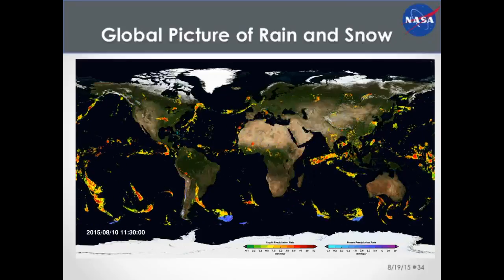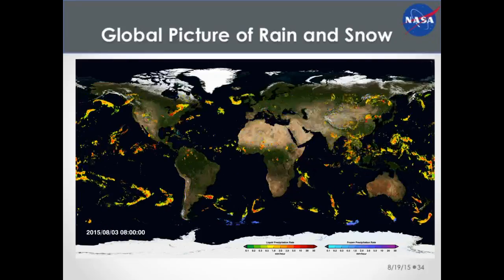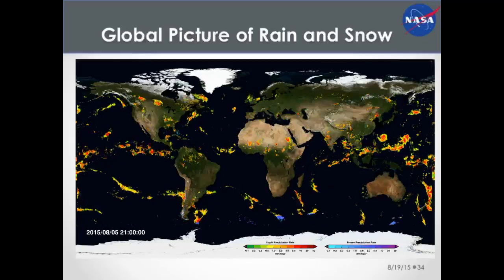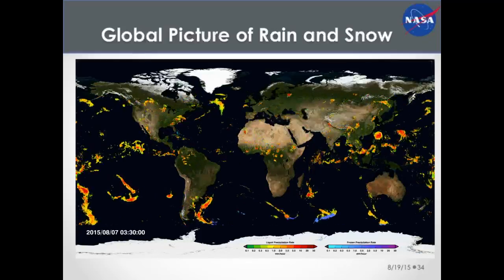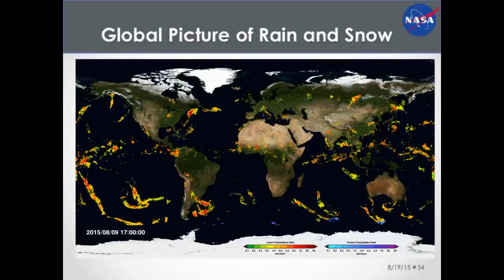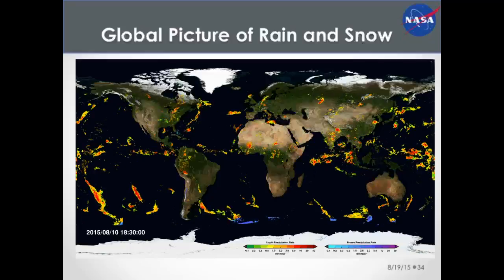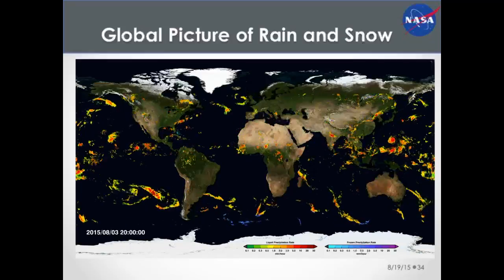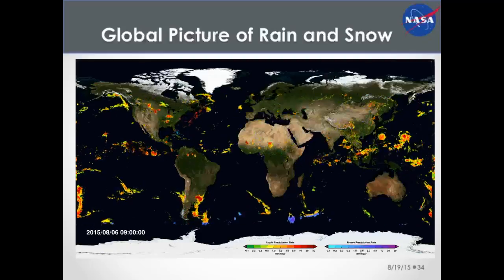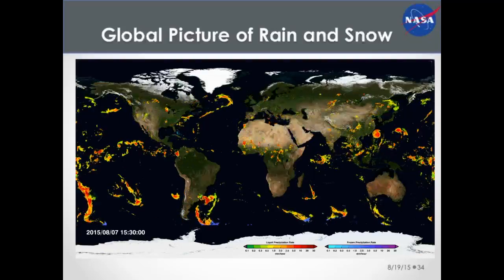So this data and all of these graphics are available and updated every 30 minutes. And so I could stare at this and explain all these features for a long time. If anybody asks a question, I'd be happy to talk more about it. But this is a pretty tremendous data set that's open to the public. All NASA data is free and open to the public.